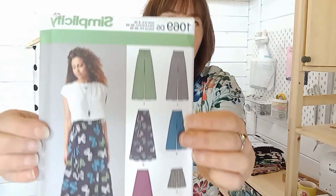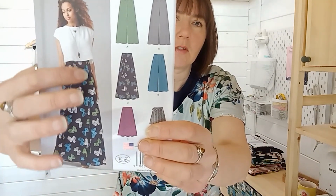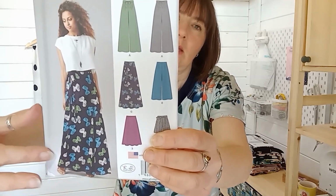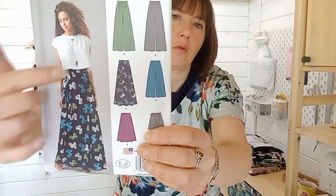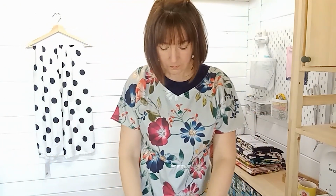So a large print is perfect. A border print is perfect because you've got plenty of space to showcase the plain part of the fabric and then the border along the bottom, or you can have a border running down the side. I've got two black fabrics to show you.